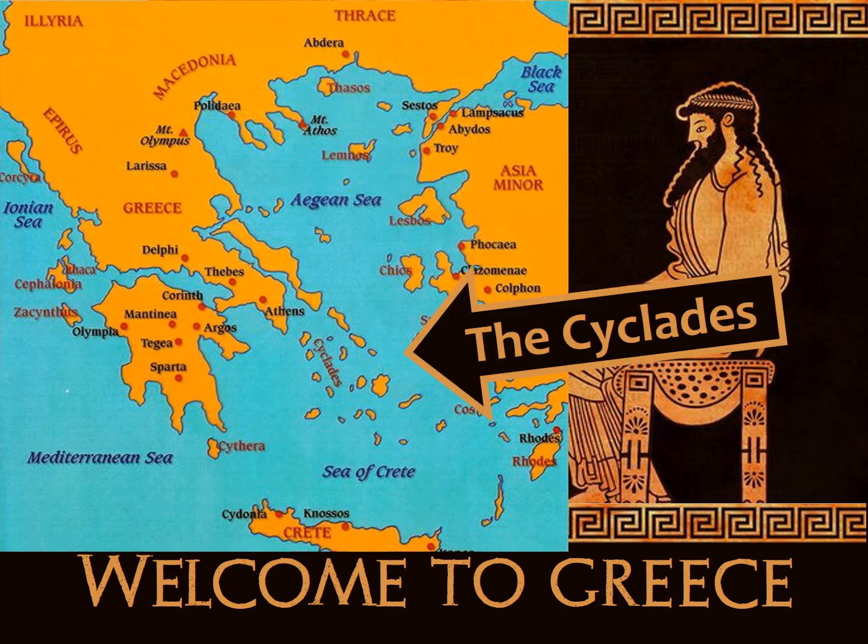In direct comparison then, if we move sort of south and easterly, we get to the Cyclades, or the Cycladean Islands. This is the scattering of islands throughout the Aegean. Each one is its own independent city-state. Now, obviously because they're quite small, they ultimately have to tie their successes or their fortunes to one of the bigger players in the world. So one of the bigger Greek states or the Persians.